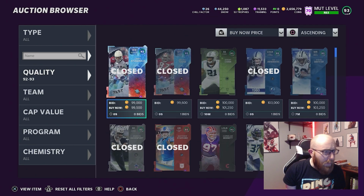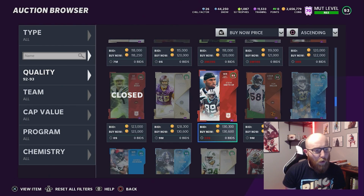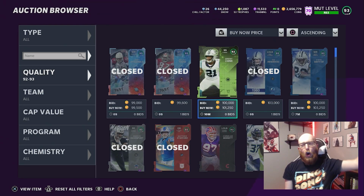So 92-93. I was just on this filter for a half second, just to see what they go for. A little under 100 for 92s, and you could quickly see, just by going through, what does 93 sell for? Maybe a little under 130. So just like that, about 100 and 130. We got our prices. We're good.